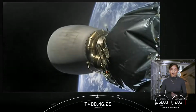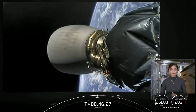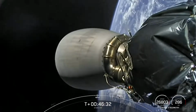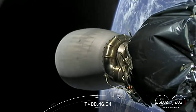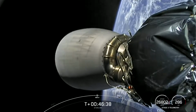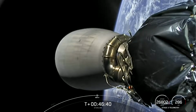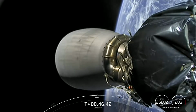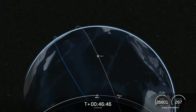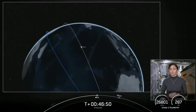We are waiting on confirmation of good orbit here. Nominal orbit insertion. And there is that call out. We have a good nominal insertion. Again, our Starlink sats will ultimately end up in a LEO or low Earth orbit about 550 kilometers above the Earth's surface, which is different than your typical geostationary or GeoSat, which orbits roughly 36,000 kilometers above Earth.